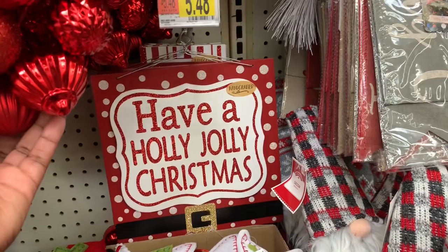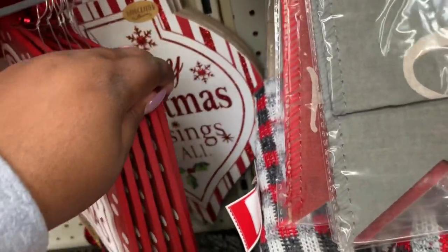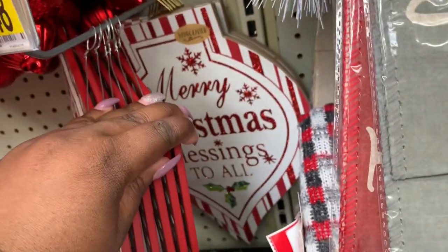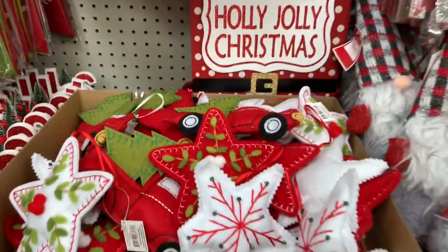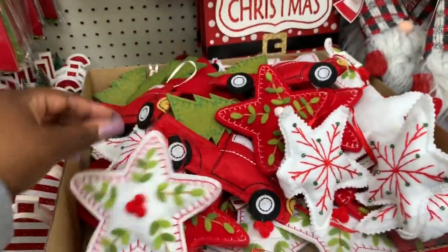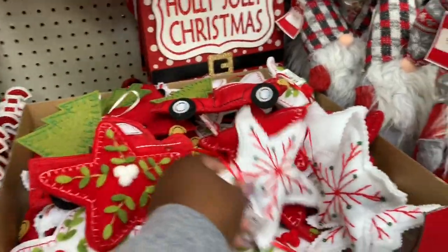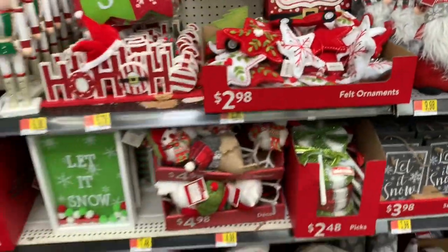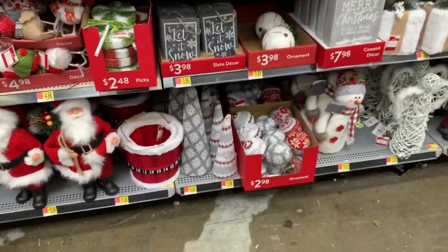Have a holly jolly Christmas. This is $5.48. And they got something back here. Merry Christmas and blessings to all. It's so jam-packed and cute in here. This felt, these are $2.98, so they have the stars and the trucks, the red star and the white star. They have those little guys dressed up. Oh, look at the sweater trees. I almost skipped over those.